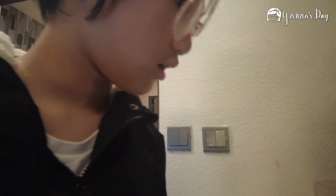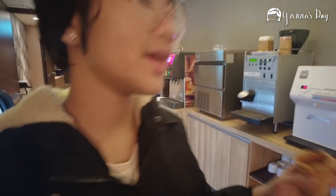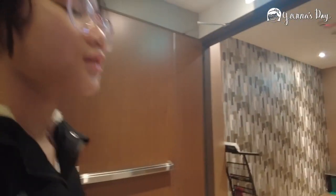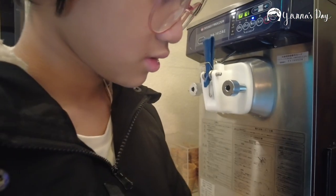But actually, the one I wanted to try the most is the ice cream. Okay, so grab a cone. Okay, then how do you do this? Okay, I need a little help holding the camera and the dispenser, please. So we're going to hold the ice cream. She will hold the camera.